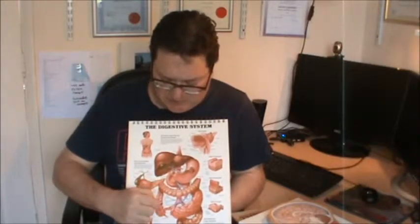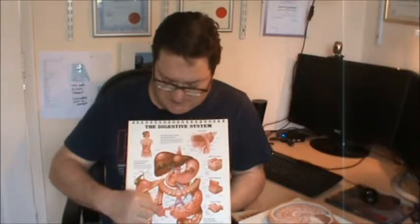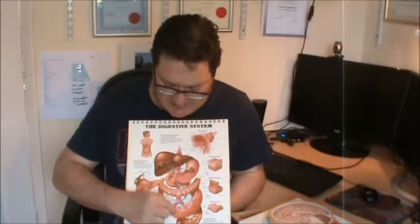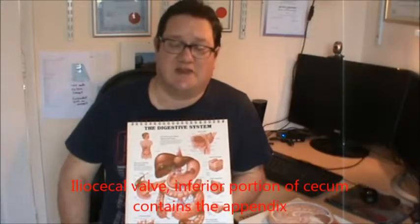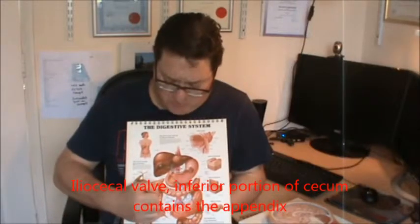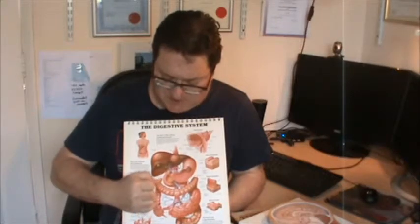Then the feces, or the fecal matter, the parts we don't want, all the waste, now passes out of the small colon into the first part of the large colon. That first part is called the cecum, and that little valve between the ileum and the cecum is called the ileocecal valve. The inferior portion of the cecum is where we find the vermiform appendix, your appendix. Vermiform means worm-like.